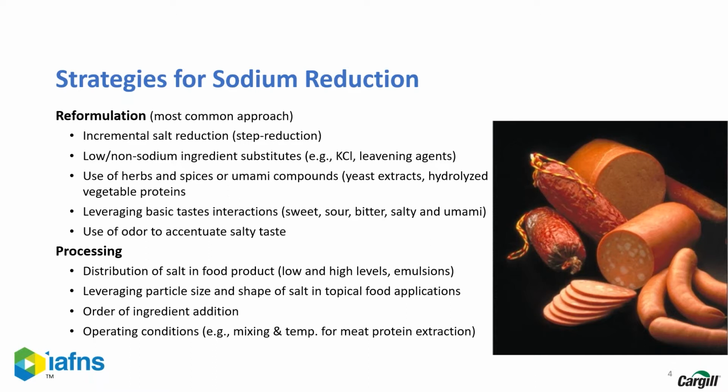For processing considerations, distribution of salt in the food products is one tool, and that's really about varying the level of salt within the food product itself or using emulsions that have high levels of salt in aqueous solutions. So imagine a slice of bread that looks like a layered cake. One layer has high salt concentration, and the next layer will have no salt added to that layer. Results from experiments suggest that different levels of salts create a higher salty taste response than salt that is evenly distributed within the food matrix at the same sodium content or salt level.